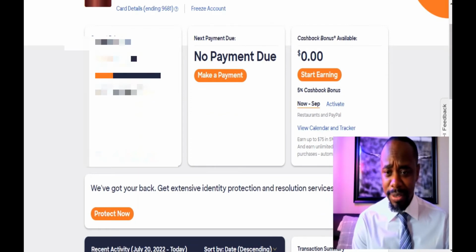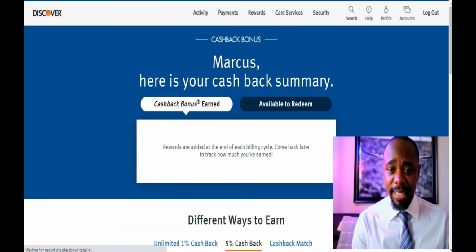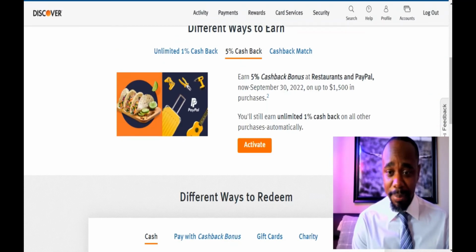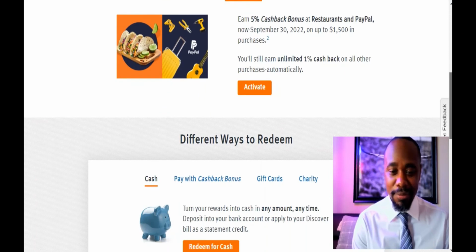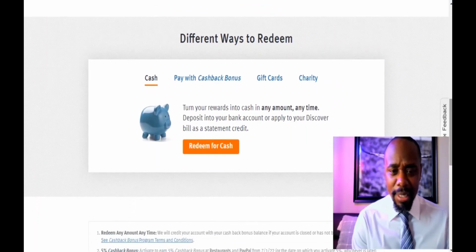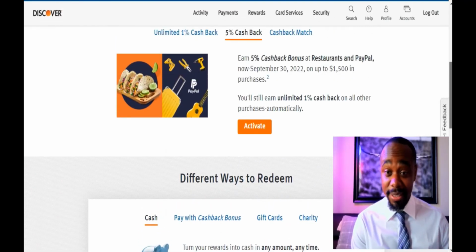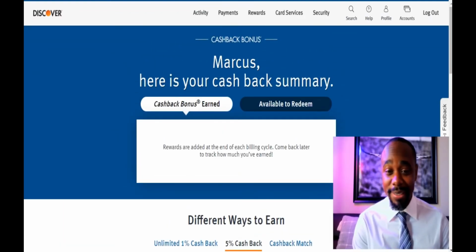So in order to get the incentive, you have to click activate, or you can click on start earning. And then from here, it'll show you where you would go to activate. Here it shows you 5% bonus at restaurants, and you simply just click here. I may use that, but for now we're just going to use this for the purposes of showing you. It also shows you different ways you can redeem your cash. You can pay with a cashback bonus, you can get gift cards, you can pay a charity. There's a variety of different ways, which is excellent, because a lot of cards will only give you the cash back, and that only means they're going to apply it to your balance, right? So this is another incentive, especially as you start to use more and more cards, you'll understand why this is a good thing.